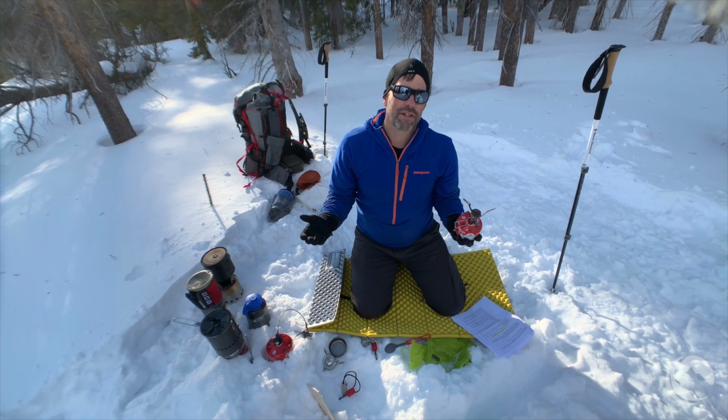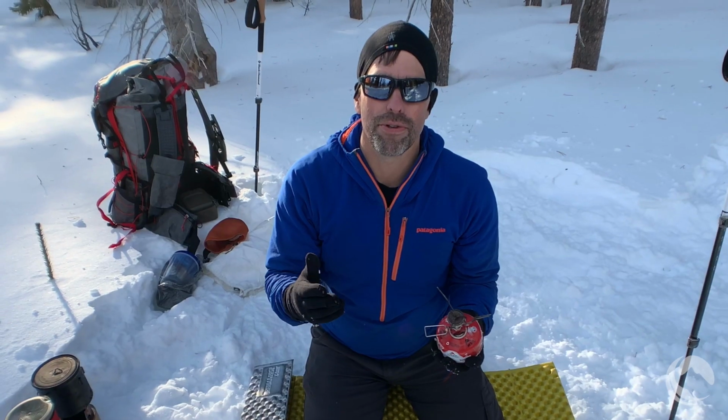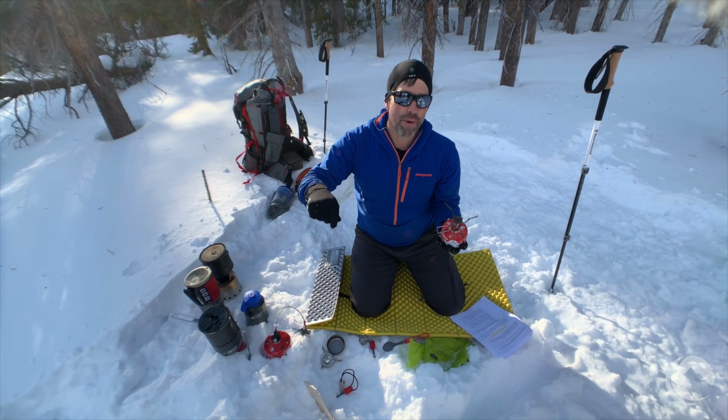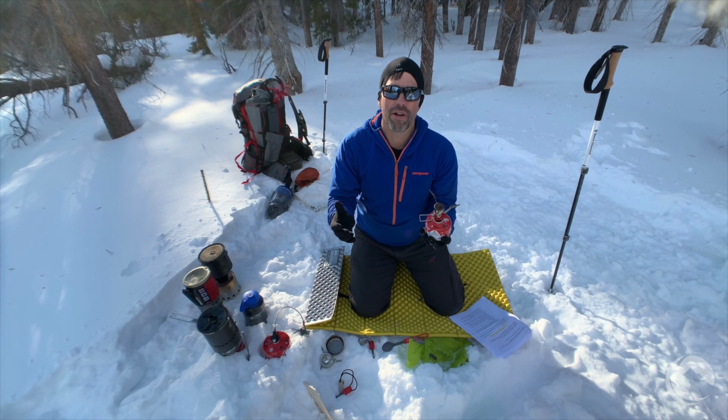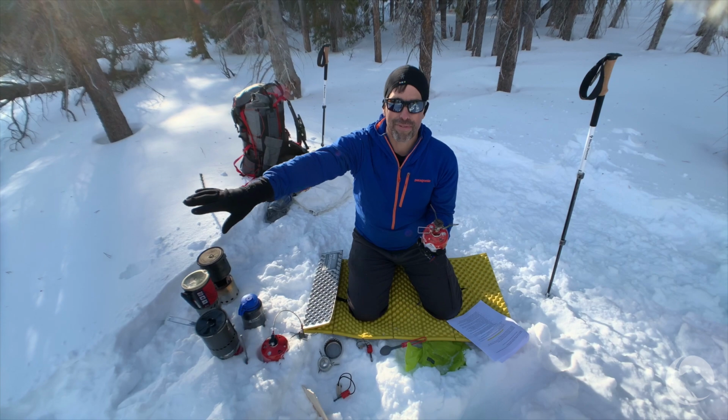In stormy conditions, some backpackers are tempted to cook inside their tents. Don't do this. There's a risk of carbon monoxide poisoning and it can kill you. Now, if you have a tent that has a large vestibule where you could open the door and get lots of airflow, that's an appropriate use. Just don't do it in bear country. Cook away from your tent.